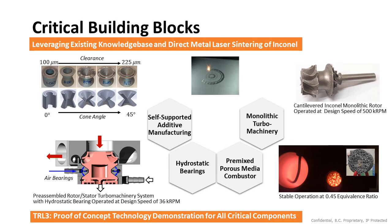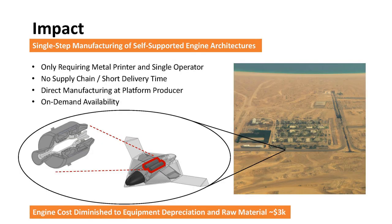The effort leverages our existing knowledge while applying it to direct metal laser sintering of Inconel. Self-supported additive manufacturing and hydrostatic bearings were previously demonstrated in a small-scale pre-assembled rotor-stator turbomachinery system manufactured from plastic. Premixed porous media combustor and 3D printed monolithic Inconel rotors were also produced and tested in relevant conditions. Overall, single-step fabrication of self-supported architectures will enable platform producers to directly manufacture the engines on demand, while diminishing their cost to equipment depreciation and price of raw material.